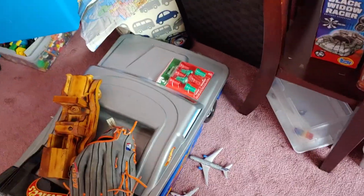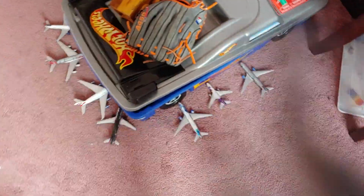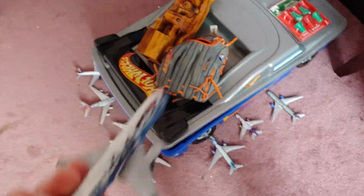You see this United Blue Tulip plane? You see how these windows got cracked and the landing gear is off? Guess what that came from? And this landing gear's off too. Me accidentally dropping the plane on hardwood. Alright.